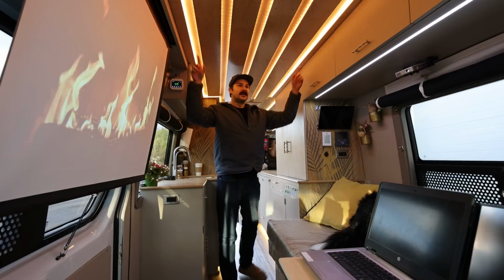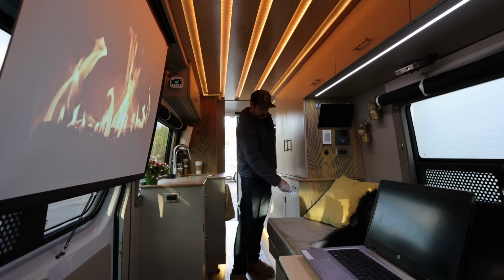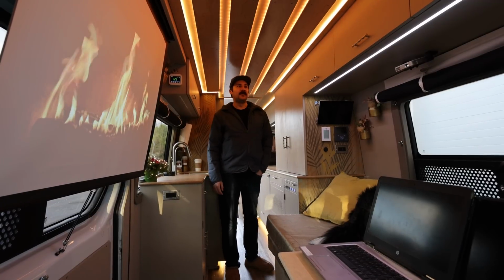These are analog LEDs, so those are just on a little dimmer switch here. Oh, that's so awesome. Wow, really nice lighting for at night. When we're trying to party, they're definitely on.